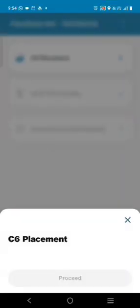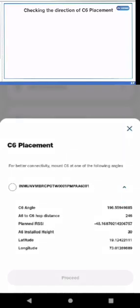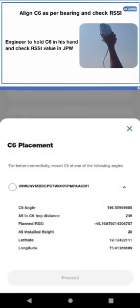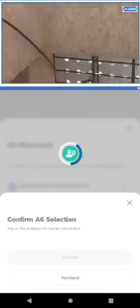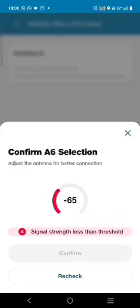Scenario 1: when we click on proceed, no A6 details will be available. Second scenario: based on the GIS algorithm, we receive only one A6's details, and when we check the angle received in the A6 details with the help of a compass and hold our C6 in that direction, and then proceed, we receive a 0 RSSI value. There may also be a scenario where you receive an RSSI value less than minus 60 dBm.